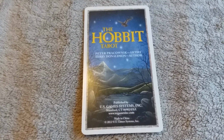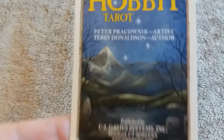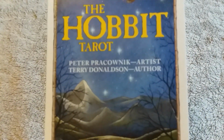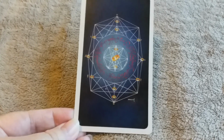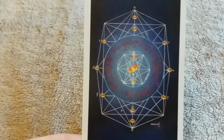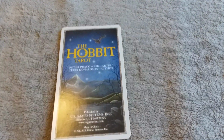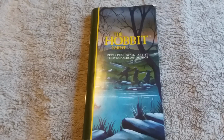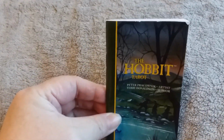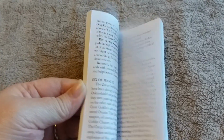This is the little title card for the deck. You can see everything about it here: the artist and the author, and US Games Systems. And this is the backing of the cards. And they're pretty good cardstock. Yes, they are. It comes with a little guidebook, as you can see, and yes, it has been used because I do use the Hobbit Tarot. I like it a lot.